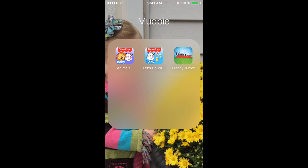And then my final one is for my little girl Mud Pie. Right now, the only things we have on here are the Fisher Price Animals, the Fisher Price Let's Count, and the Disney Junior app, and this will usually get us through any sort of crisis that we need to. I used to have a few other games, and then I also had the PBS Kids app, which was actually one of my favorites, but it stopped working pretty well in here, and I tried a couple of times, so we just play with that on the tablet, not on here.